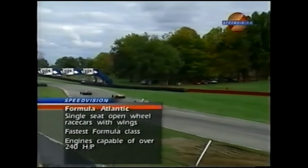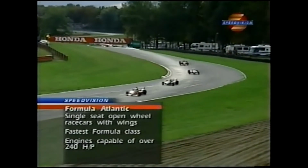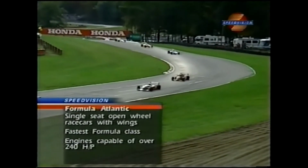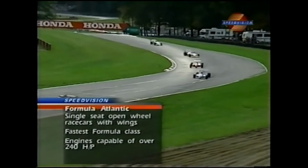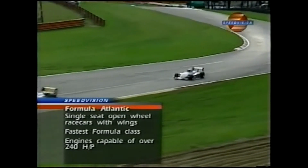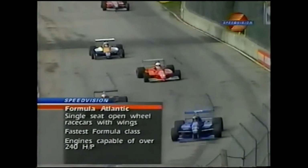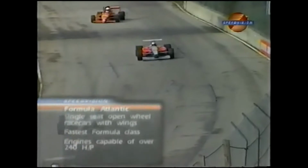Single seat open wheel cars with wings, a lot of downforce here. They've got big tires. The temperature, as Calvin said, is going to be a big factor because they're relatively harder compounds, and you're going to have to get some temps in them. But these cars are the fastest cars about anywhere through a corner. They make big downforce. We also are going to take a look at our onboard camera. It should be a good one.